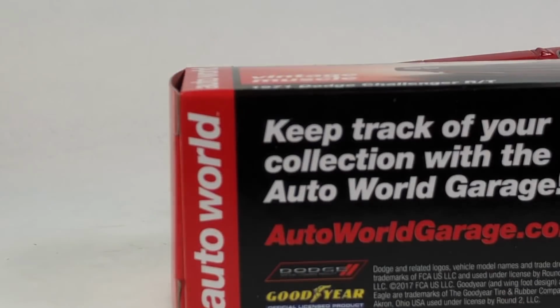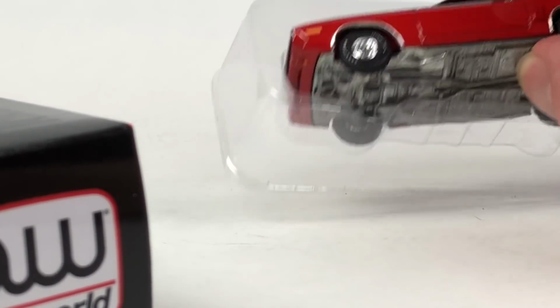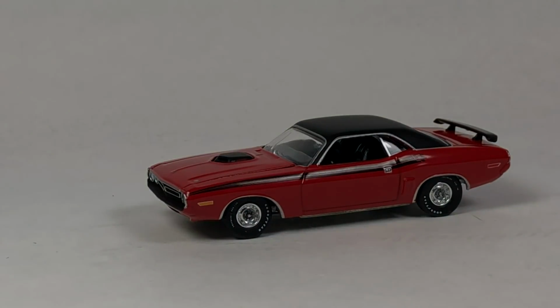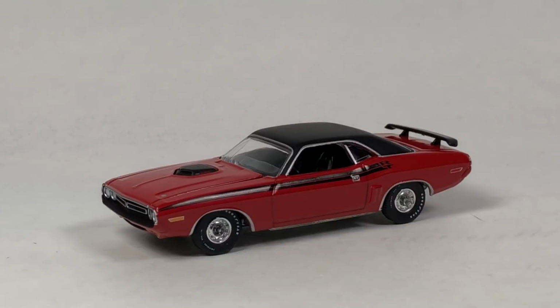Open it up. So again, box, and then car. This is a very nice looking Dodge. So this is the '71 Dodge Challenger R/T. Again, 2017 premium release 1, version C. They came up with 4 different colors of this in that release.